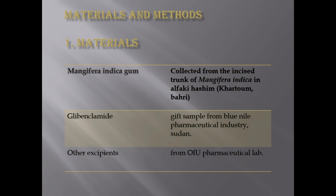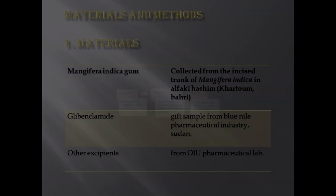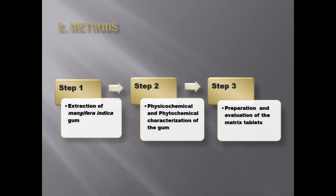Then the glibenclamide is a gift sample from Blue Nile Pharmaceutical Industry, Sudan, and the other excipients we got from Omdurman Islamic University Pharmaceutical Lab, which, by the way, a major part of the research was carried out on it. Now, let me explain how we did it. This included 3 steps. The first step was extraction and evaluation of Mangifera indica gum.